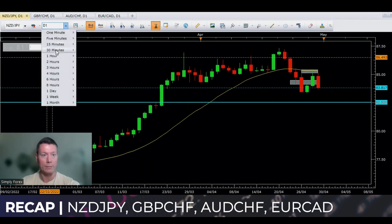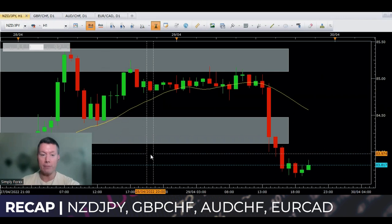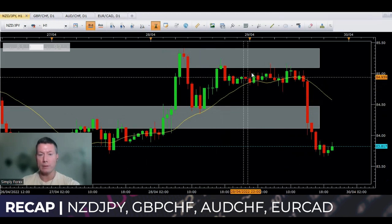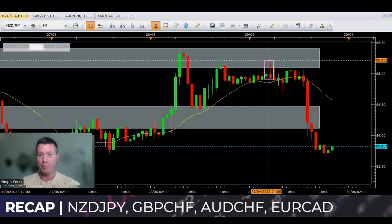Let's look at H1 to see what happened. We actually had a very good trade on this one, guys. I hope you took this. As you can see, price came up to our grey zone, and then eventually we had this large bearish engulfing candlestick pattern. So this was our catalyst, our trigger to enter the market. I entered on the close of this candle.